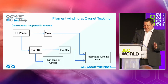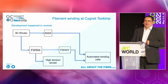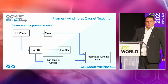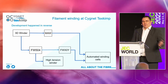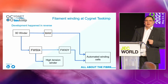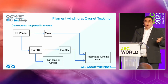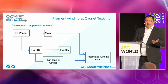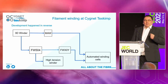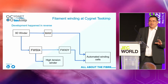So, filament winding. We started this journey maybe 5 years ago with what's typical for Cygnet Texkimp. We start at the most difficult, the most out there process we can think of and walk back to what everybody else has been trying to do. So that starts off with the 3D winder, which I'll talk about more in a moment. We had the multi-axis winder, the FW504, which we debuted here in 2019, believe it or not. We took a little bit of an aside into added value in filament winding by developing a very high tension filament winder.